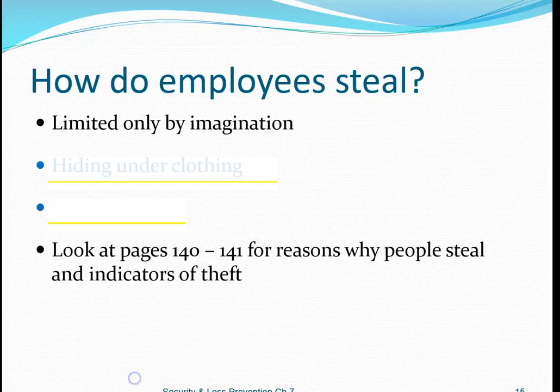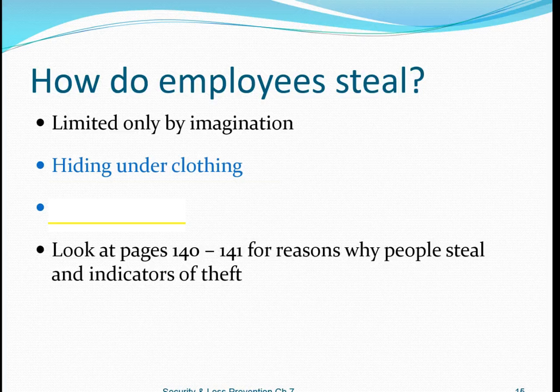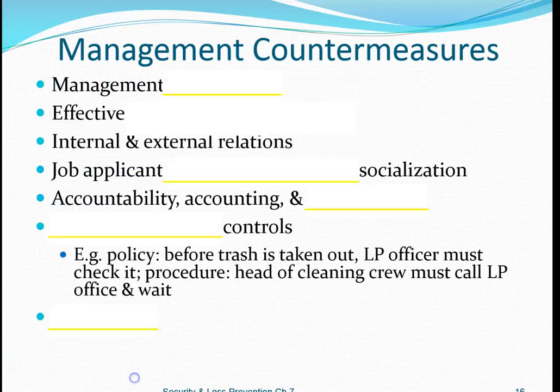How do people steal? There's hundreds of ways that people steal. The easiest is hiding something under your clothes, collusion, knowing someone who works in a place who gives you an extra discount, or the security people, and the security people look the other way as you steal. But you'll see there's several reasons that you can take a look at in your book.